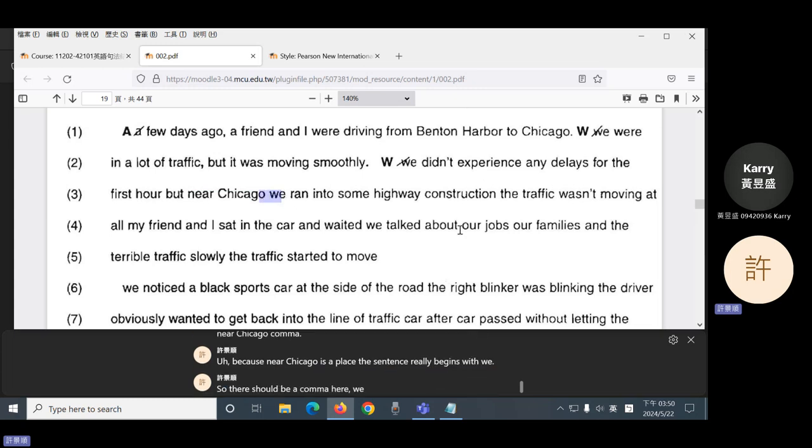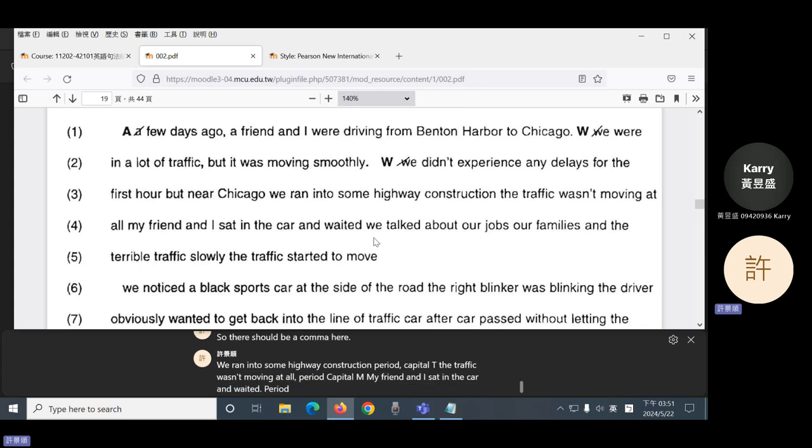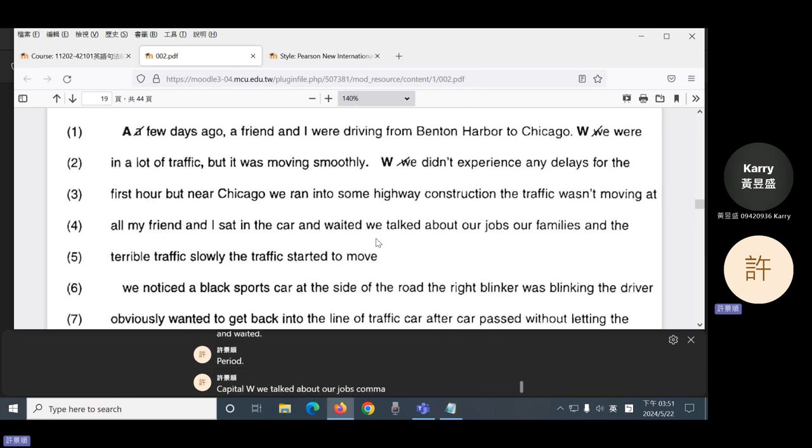We ran into some highway construction, period, capital T. The traffic wasn't moving at all, period, capital M. My friend and I sat in the car and waited, period, capital W. We talked about our jobs, comma, our families, comma, and the terrible traffic, period.